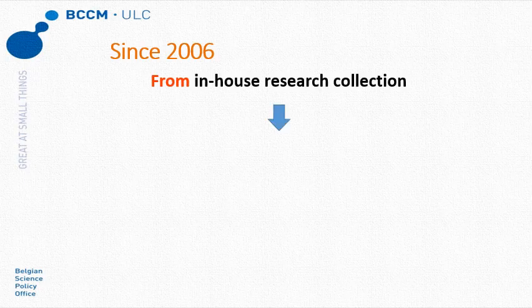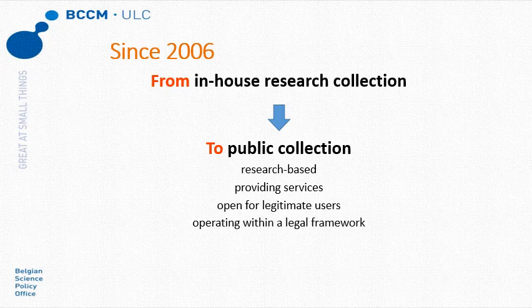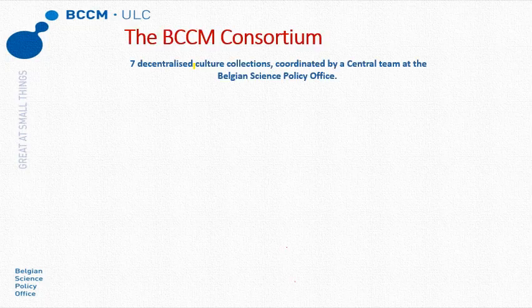Since 2006, the culture collection has evolved from an in-house research collection into a public one that is research-based, providing services open for legitimate users, operating within a legal framework, and linked to the Belgian Coordinated Collections of Microorganisms, BCCM. So what is the BCCM consortium? It's 7 decentralized culture collections together coordinated by a central team at the Belgian Science Policy Office in Brussels.